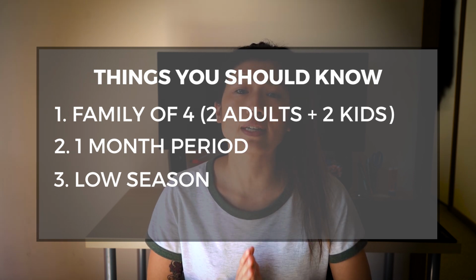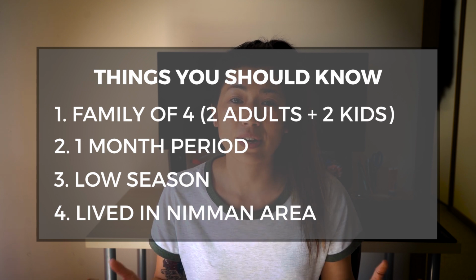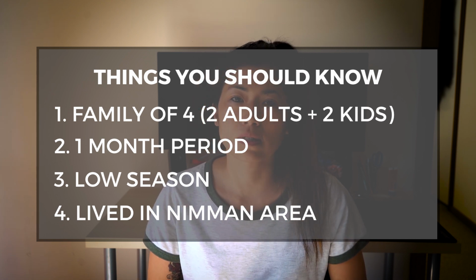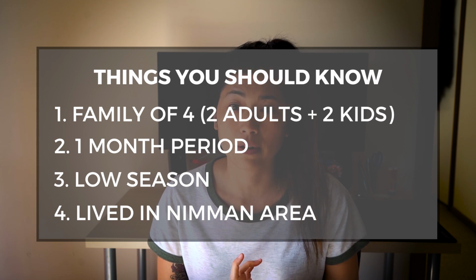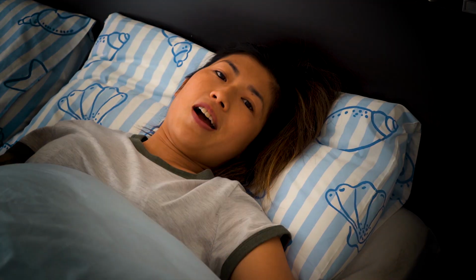And also, we lived in the neighborhood of Nimman in Chiang Mai, so this area is generally a hot spot. It can be a little bit more expensive for things like food and shopping there as well, as opposed to if you were to be in a very local area.